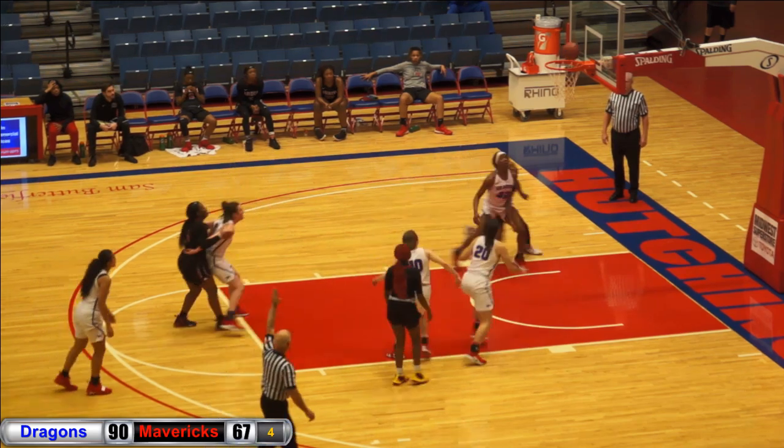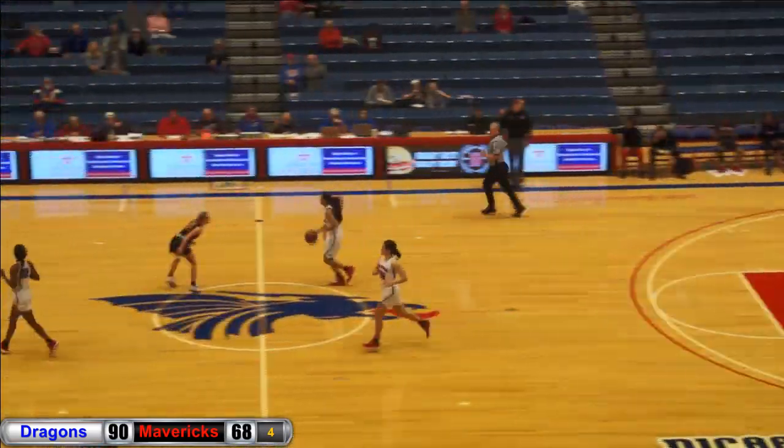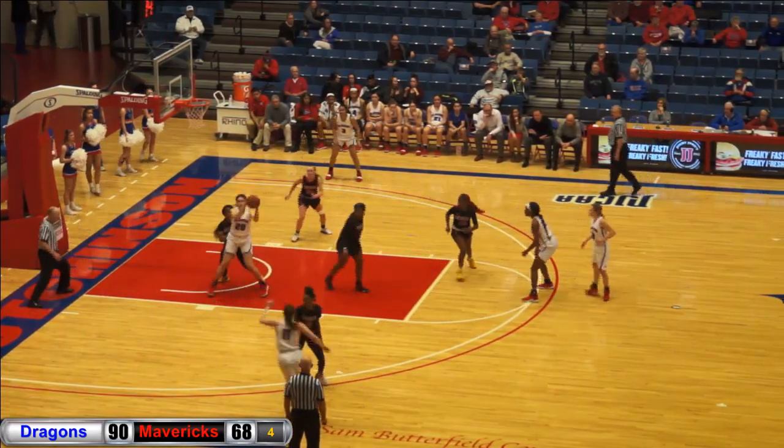Free throw toss is up and on its way. This one is good. Kind of teetered around and finally fell down and through. So 90-68. Much better showing for the Lady Mavericks than it was back in the early part of January as we traveled all the way out. Yeah, that one was 106-51.